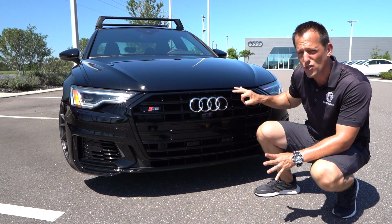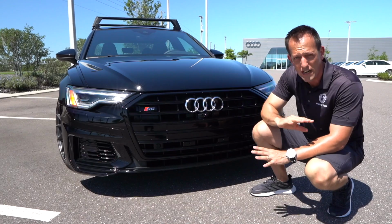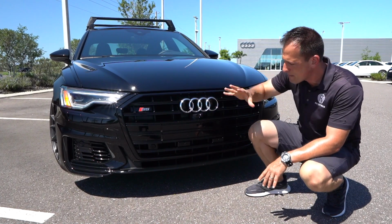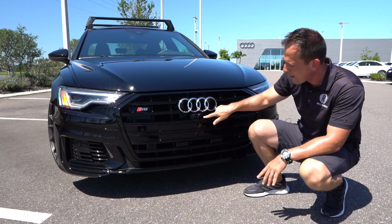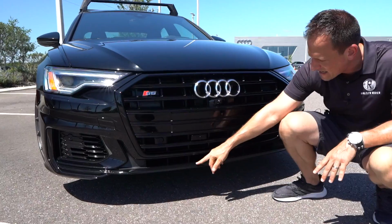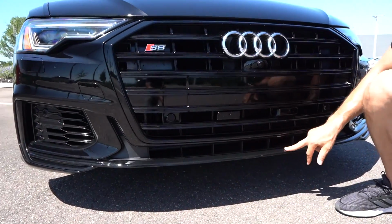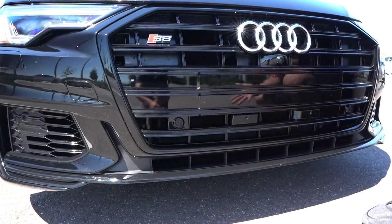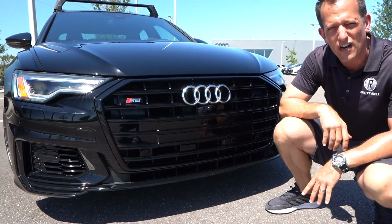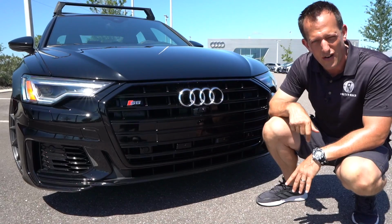Now, there's touches around the car that he actually had blacked out, not wrapped, but literally painted the same color of the car to just make it all blend in very nicely. You do have a forward-facing camera, drop down. The way that Audi does their lip spoiler integrated nicely is gonna give us that downforce and then also feed all that air into the coolers and radiators and all the other inner bits underneath that hood.